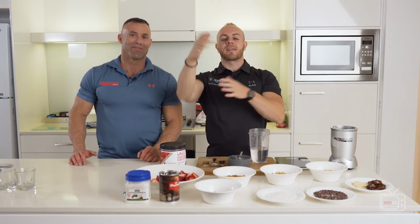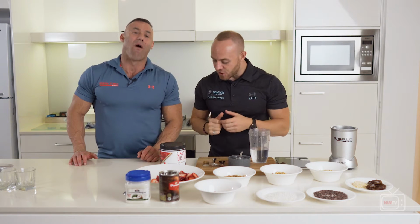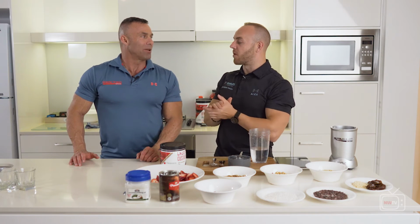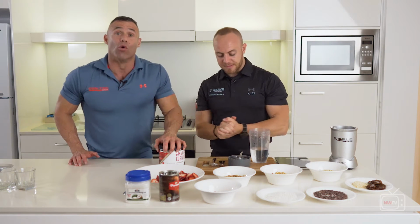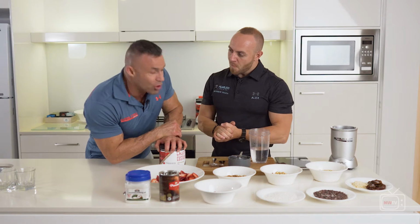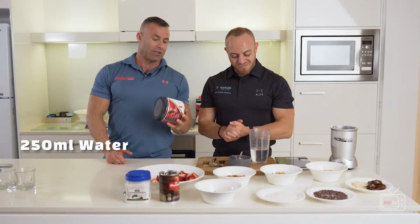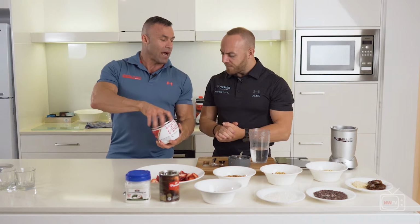We're back. Nick, Alex, in the kitchen for another casein custard combination. Yes. What are we doing today? This is the dessert of all desserts, the Ferrero Rocher Choc Hazelnut Casein Custard. Very simple, Alex. Very simple, my friend. I like it. Casein custard, choc hazelnut.